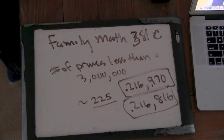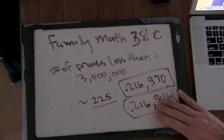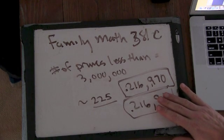Yeah. So that was an interesting chapter. And it shows this amazing fact that Gauss was able to estimate the number of primes less than 3 million, and he didn't miss by very much.